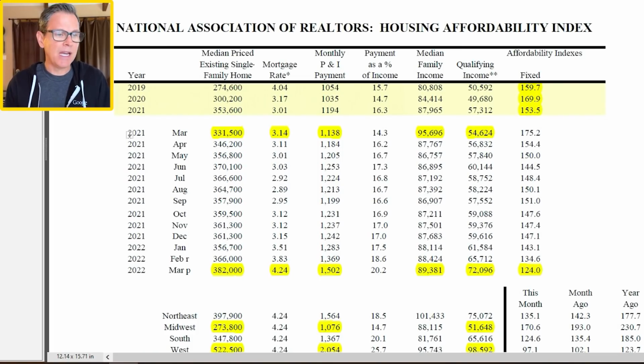And the best way to share this with you guys is to have a look at this. This is according to the National Association of Realtors. I pulled this off their website. As you can see here, the median family income was $95,696 1 year ago. Now it's $89,000. So it has taken a decrease of approximately $6,000 compared to 1 year ago. However, the qualifying income in order to buy a house with 20% down payment using no more than 25% of your income, that's a qualifying income according to these stats here, the qualifying income 1 year ago was $54,000. Now it's $72,000 in order to qualify to buy the median price home right now.